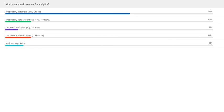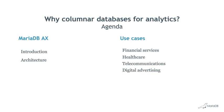So for the agenda, we're using MariaDB AX as our reference for columnar databases. So I'm going to give a very light introduction to that. And then what I'm going to spend the bulk of this time on is diving into the architecture to show how it works. And hopefully that's very helpful to everyone. And depending on how much time we have left, we'll go through some of these use cases by industry and a few customer success stories so that we can show you how it's being done in the real world.